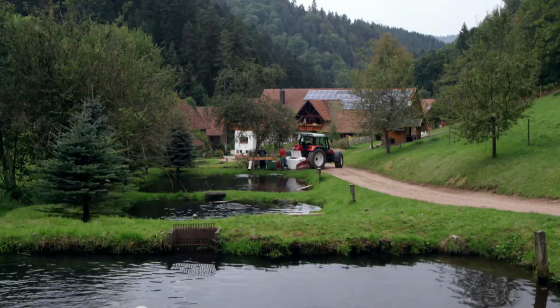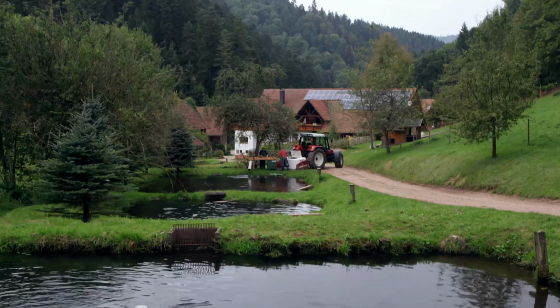The trout are kept here for 3 years. The cooler the water, the slower they grow. The tastiest fish are the ones which are allowed to mature slowly.